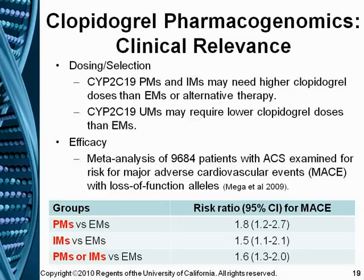There have been several cohort studies and genetic sub-studies of several large clinical trials with clopidogrel that have examined the association between CYP2C19 genotype and treatment outcomes with clopidogrel. And generally these findings have been consistent. The exception is one recently published study that I'll talk about shortly.